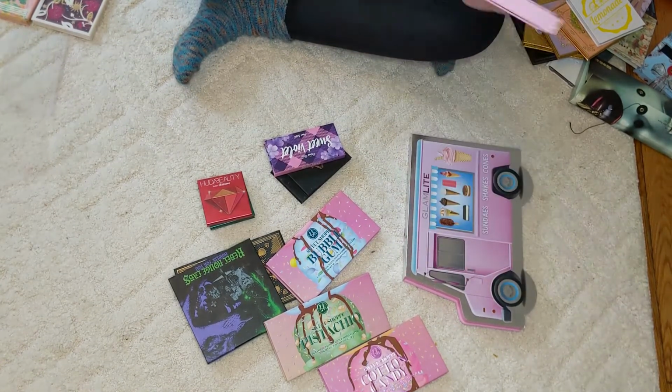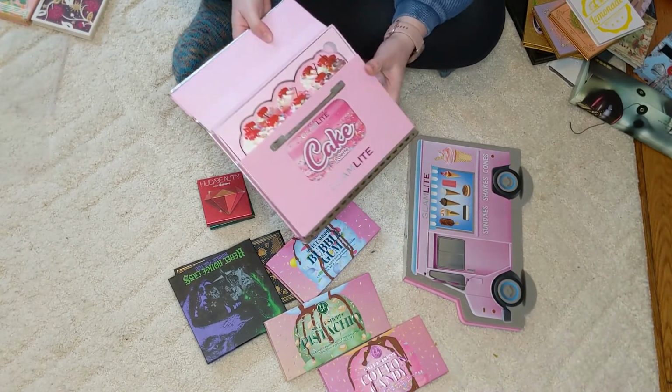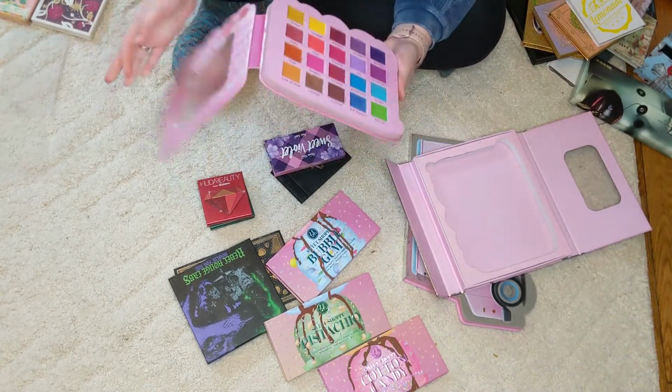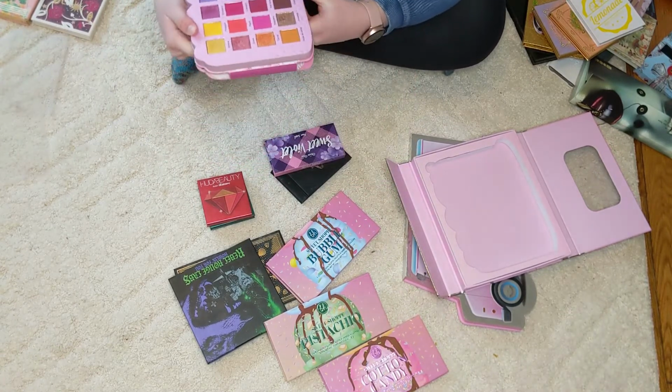Let's go for Glam Light next. So these are huge palettes. This is the Cake palette. It comes in an oven. It's adorable, and then you just pop it out like this, and it's a little cake. Oh, I love it. I love dessert, so I feel like this is the palette for me. I have the biggest sweet tooth in the world. So this is the Cake palette.